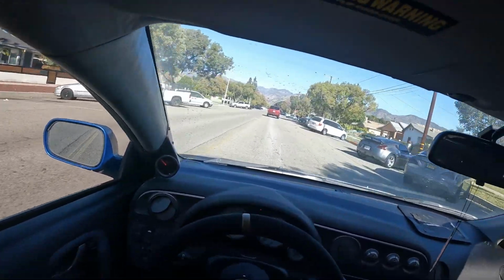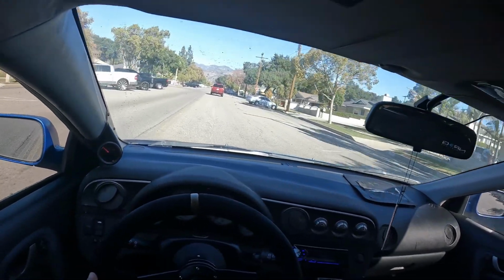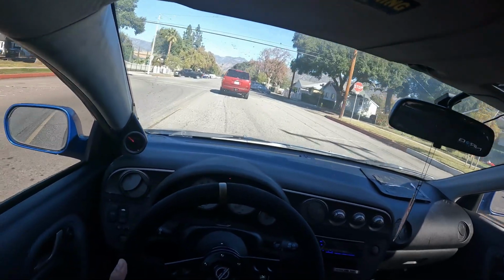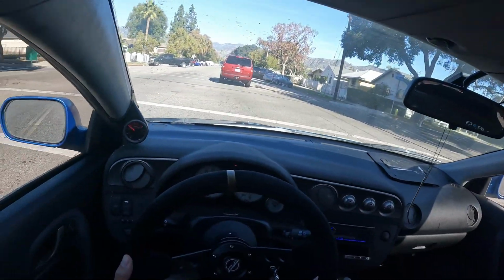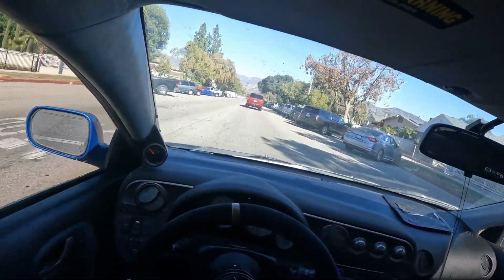My cousin has one, but he's all the way in Arizona. I don't know if I'm down to drive this car all the way to Arizona to race him. I've been thinking about it. I have some time off next month, so I might do it just to see. His is stock, but he still thinks it's faster than my car, but I don't know about that one.